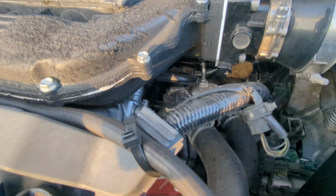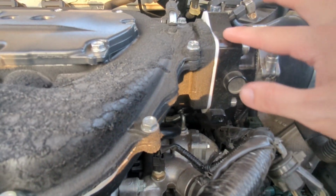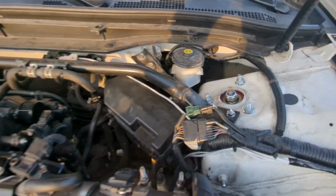I have done the coolant delete for a throttle body. You can kind of see it right there, because this does not support it. This does not have any cooling channels for it, so there's that. There you can kind of see the coilovers.